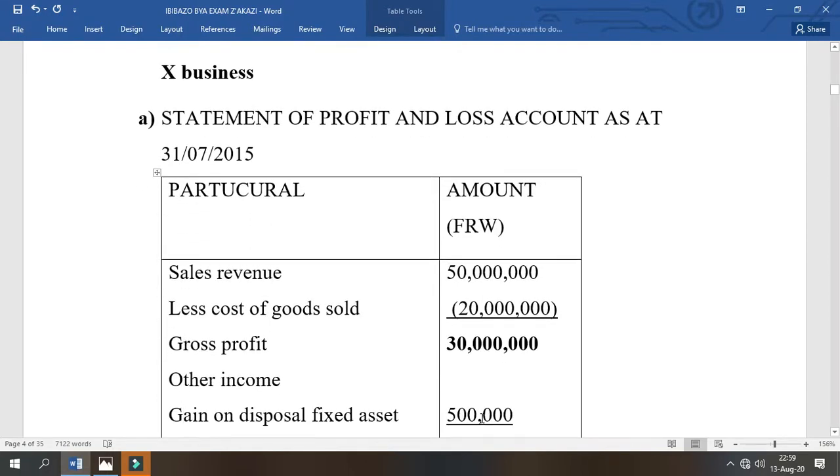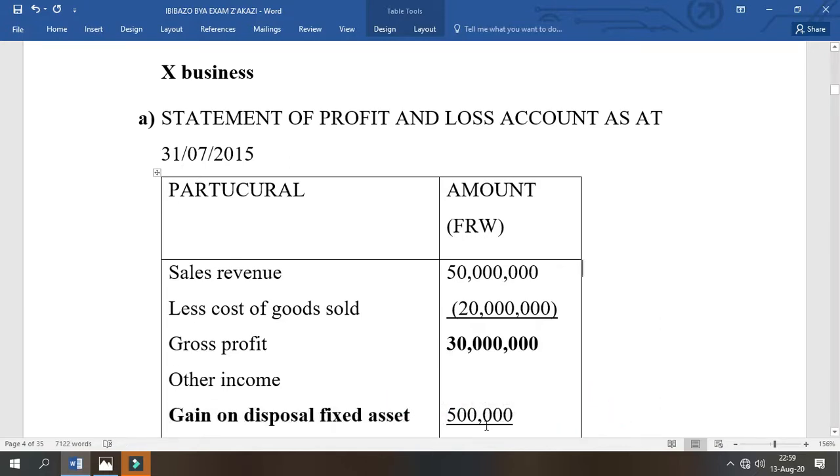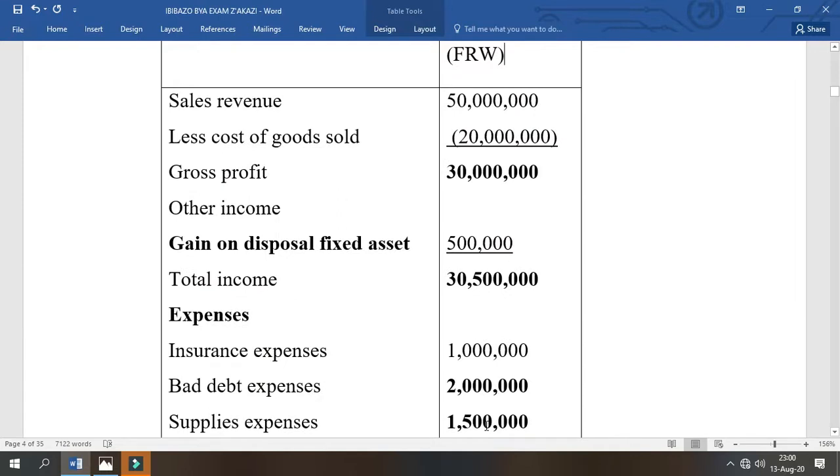Other income, we have seen the gain on disposal. So the gain on disposal in our question, dear friend, is equal to 500,000. So the total income for our question is equal to 30,500,000. So expenses, you have insurance expenses, which is equal to 1 million.